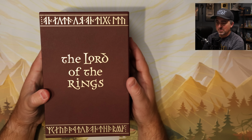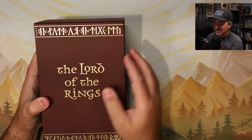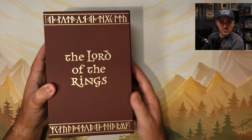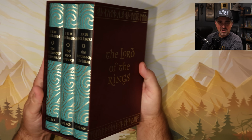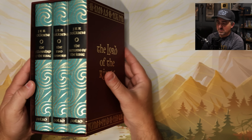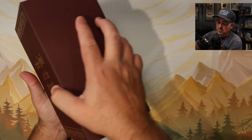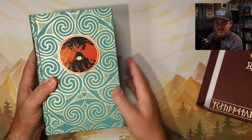Now, right off the bat, we see the Dwarvish runes at the top and bottom, and an interesting font for the Lord of the Rings here. We've got a really nice, rich red for the outside. Looks pretty sharp with the green of the books. And without further ado, I'm just gonna pull these out because I'm really excited to pull these out. Look at that.